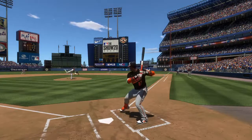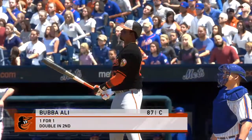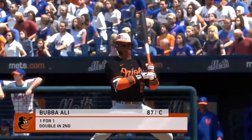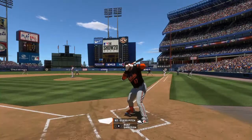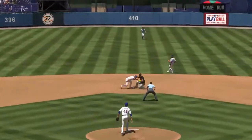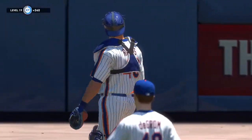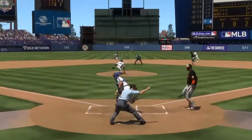In now, Bubba Ali, as he'll take a look at a pitch too low. It's ball 1. It was a double for him in his first turn at the plate. Runner goes. Strike taken, the throw. And he is out at second. Caught stealing to end the inning. Another look at the throwdown that results in a third out on the bases.